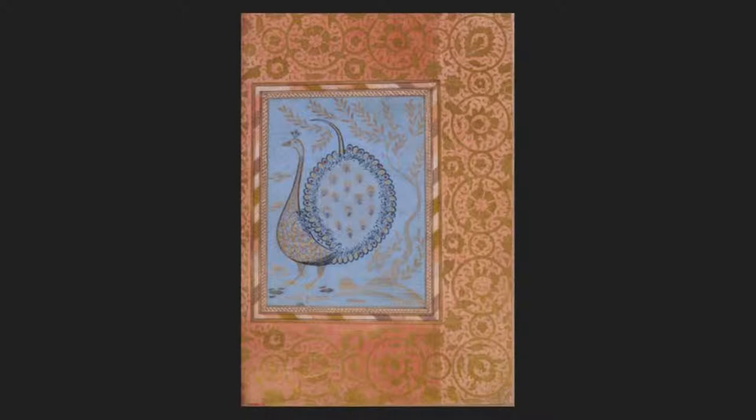A floral and vegetal pattern of gold on red watercolor surrounds a framed peacock. The peacock appears to be standing beneath a small, stylized tree. Its tail is spread and decorated with an oval of Devani script lining the outer feathers of the tail.